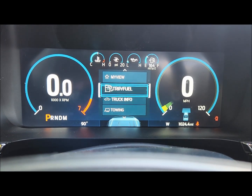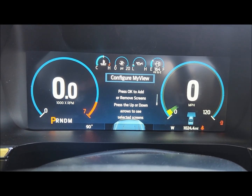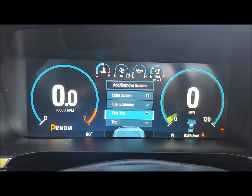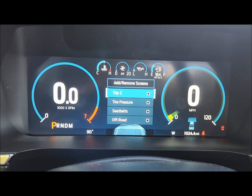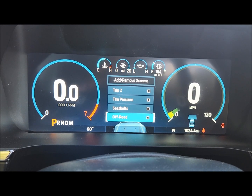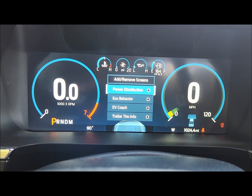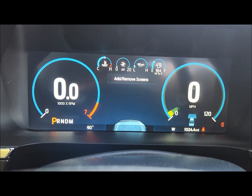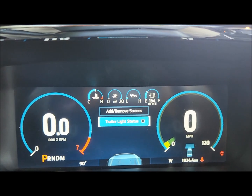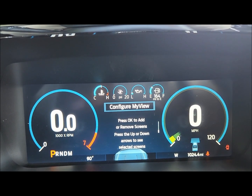Let me just start from the beginning. Ford always has this signature My View. And in My View here, you can select the screens you want: calm screen, fuel economy, this trip. I love this trip. And then trip 1, trip 2, tire pressure, seat belts. And that just kind of shows you who's in their seatbelt and who's not. Off-roading, and I'll get to that later. But power distribution, eco behavior, EV coach, and trailer tire information. The trailer tire information only works if you have those trailer tire extensions inside of your tires. So that's something that's optional, and I don't have that.